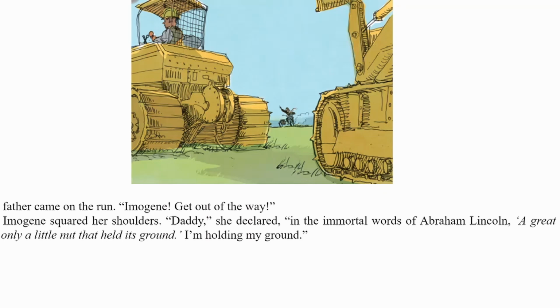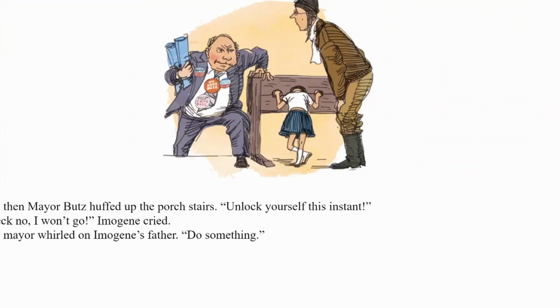"Daddy," she declared, in the immortal words of Abraham Lincoln, "a great oak is only a little nut that held its ground. I'm holding my ground." Then Mayor Butts huffed up the porch stairs. "Unlock yourself this instant!" "Heck no, I won't go," Imogene cried.